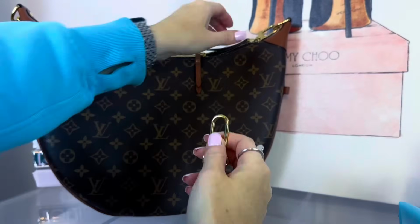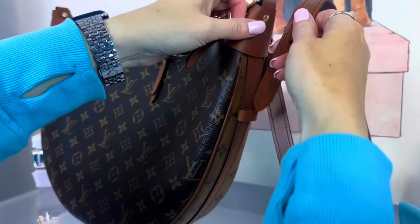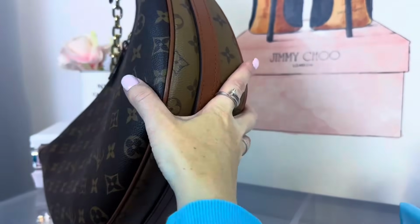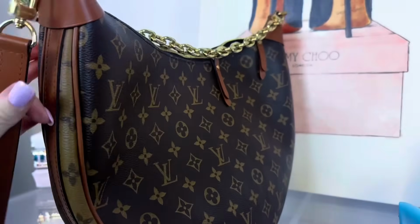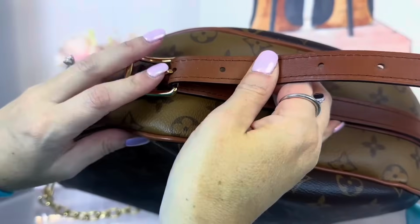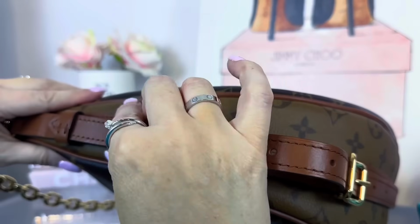And just an FYI, I thought this little hook right here was for bag charms. I mean, you can do whatever you want. You can use it for a bag charm, but I was wrong. It was not. It's so that you could attach the strap to it. And I did do a quick video on YouTube, I'll put it up here. It's like 45 seconds just showing you how to do it. But this is such a good bag. I love it so, so much. Like I said, it's a really good grab and go type of bag.